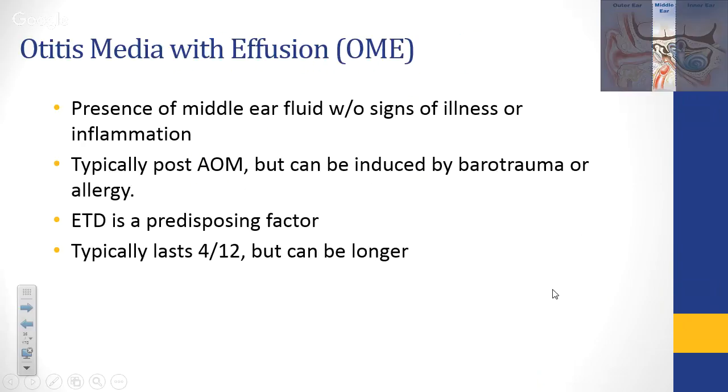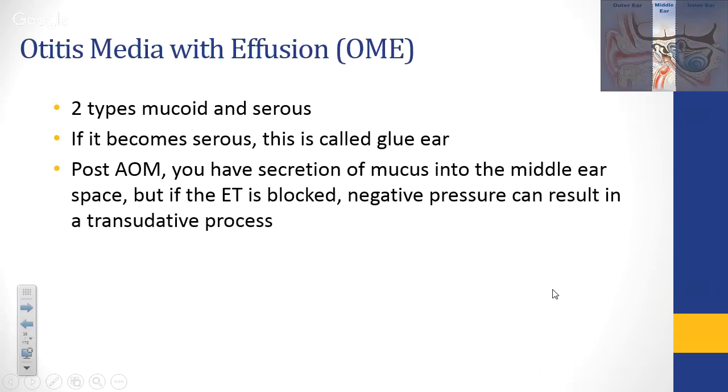So the reason why eustachian tube dysfunction is a predisposing factor is because essentially fluid has to get into the ear somehow, and either it happens post-infection where the lining of the middle ear is angry and there's an exudate, or it's because of a buildup of negative pressure and you get a transudated fluid into the middle ear.